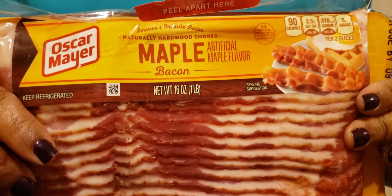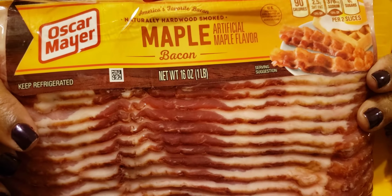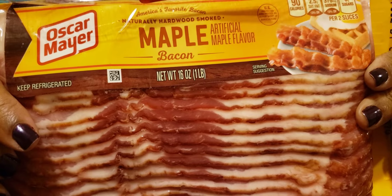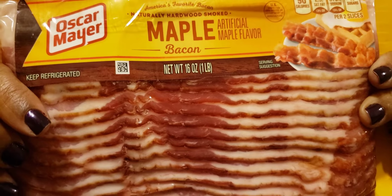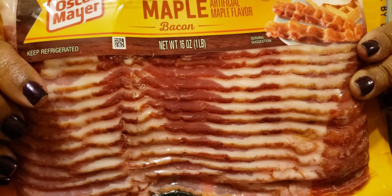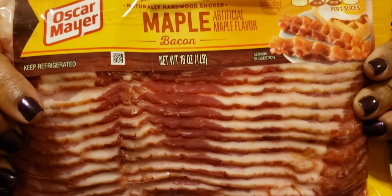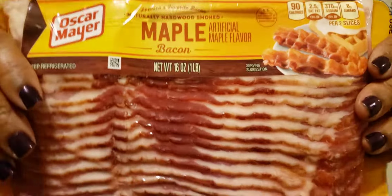I went ahead and bit the bullet and paid the $8.99 for my maple bacon because I love my maple bacon. I eat it like it is. I eat it for breakfast. I will season my greens with this. I will put this in my baked beans when I make baked beans. I will cut off pieces of this and sometimes barbecued rib and stir it up into my baked beans and then garnish the top with this. So I went ahead and bit the bullet. I had to have my maple bacon.